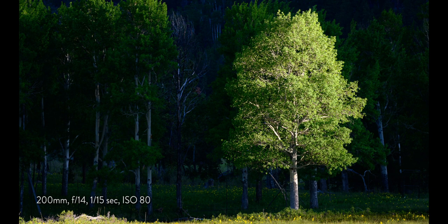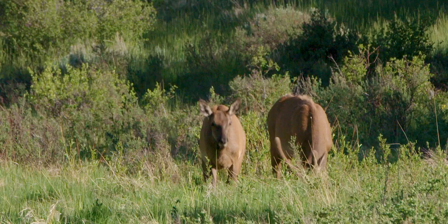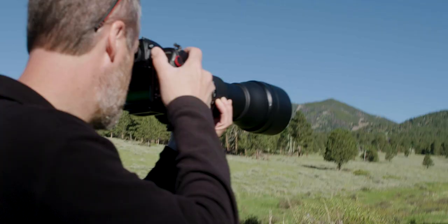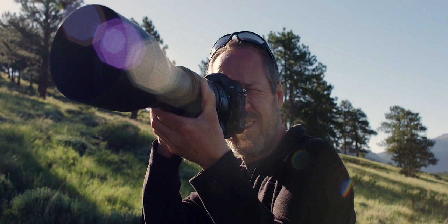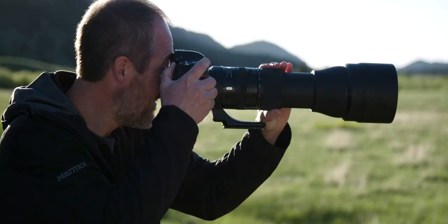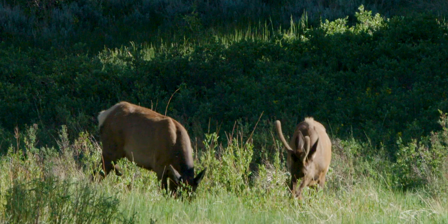One of the other nice things about this lens is it enables me to capture wildlife without disturbing them. And here in a national park, that's a big deal. A couple of young males. Yeah, they're walking right towards us, nice. And so with this lens, I'm able to be quite some distance away and yet bring them in close and really show them in their environment and sometimes even get some great facial expressions.